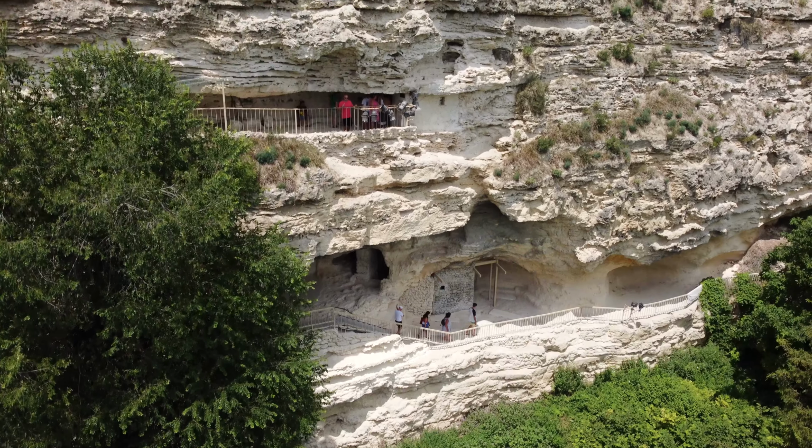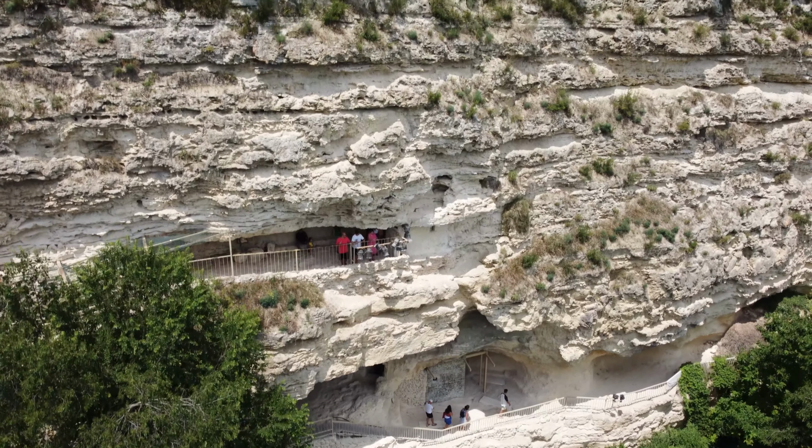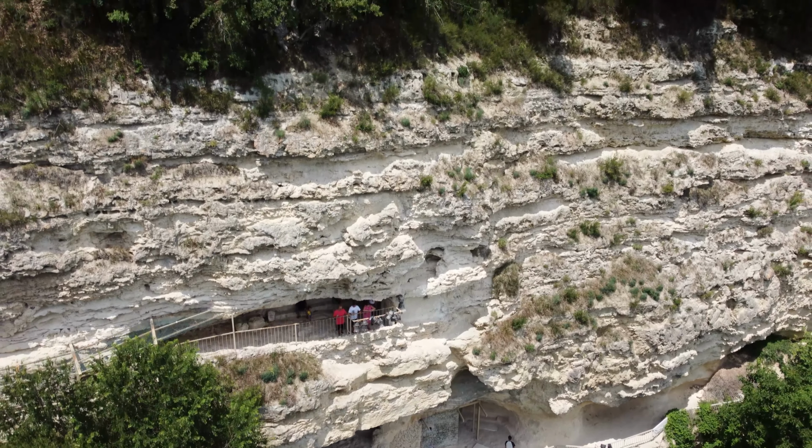The weather is perfect for this. It's not too hot and not too sunny, but it's still nice and bright. So the monastery is contained within a 40 meter limestone wall. And it's pretty remarkable. It's spread upon two levels. The first level has the main monastic church, has monastic cells, has a farm, as well as a few places for eating and dining and cooking.